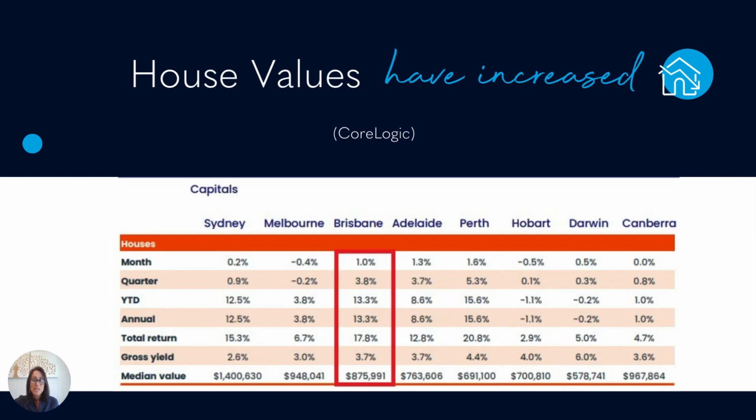Looking at house growth changes across the month of December. So Brisbane median house prices increased a further 1% in December. That lifts the median value for a house to $875,991, according to CoreLogic. Last month, we were at 1.4%. So again, growth has moderated in the housing segment of the market. Quarterly growth currently at 3.8%. Last month, that was sitting at 4.1%. So it confirms that moderation in the rate of growth here in Brisbane.